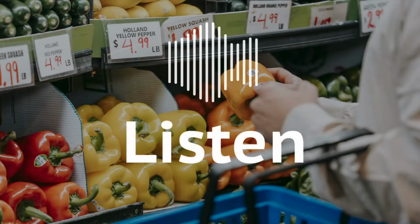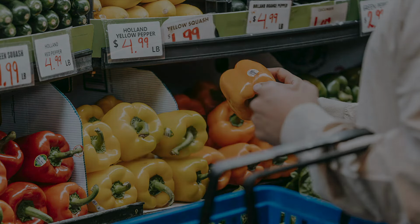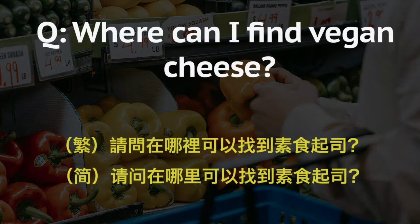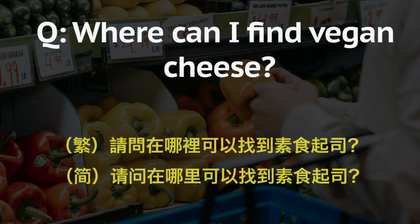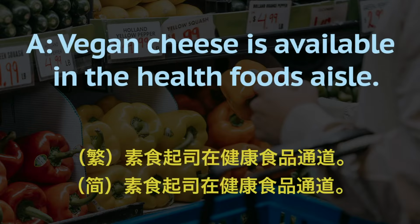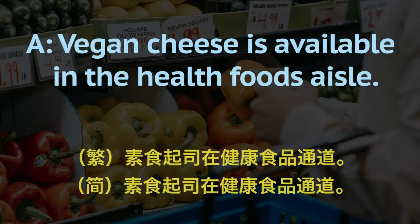Where can I find vegan cheese? Vegan cheese is available in the health foods aisle.